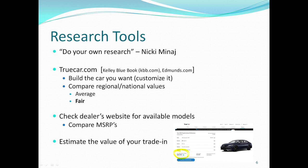I'll show you an example of what it prints out in a little bit. For another comparison point, you can use a dealer's website. You can see what they're selling as far as new vehicles, their MSRP price. You can also use their used vehicle lot, etc. So that's another point of reference that I think is a great option to include in your spreadsheet.